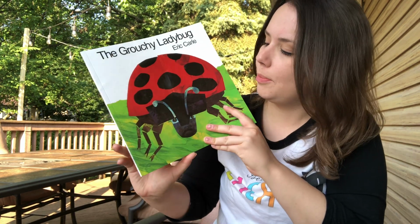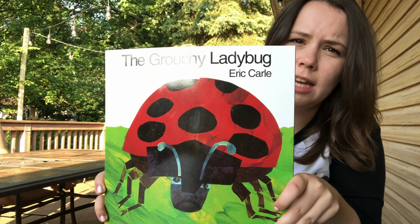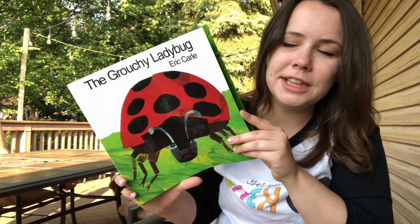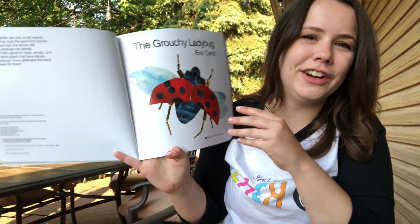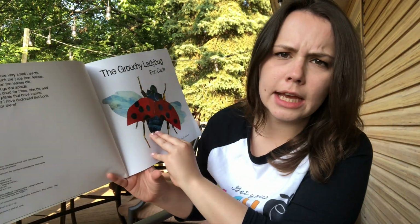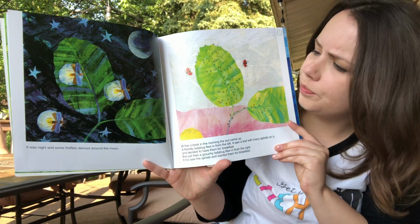So, the pictures are so beautiful. So I want you to look really close at the pictures, and I hope the sun doesn't block them too much for you. Let's listen to The Grouchy Ladybug. Ladybug. Starts with an L. By Eric Carle. Here we go. There she is flying. Now the pages kind of stick together, so if I have to pause, that's because they're sticking. Here's the first 2.